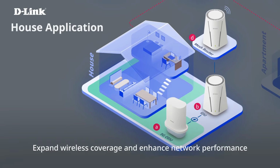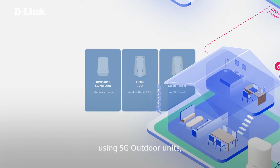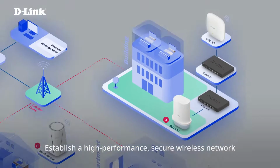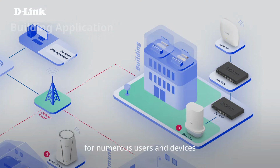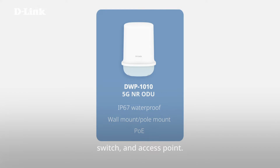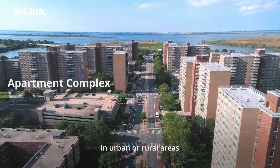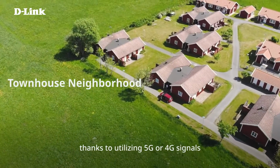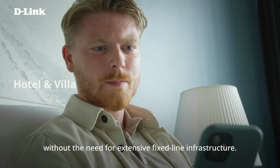Expand wireless coverage and enhance network performance for home applications using 5G outdoor units, Wi-Fi indoor units, and Wi-Fi mesh routers. Establish a high-performance, secure wireless network for numerous users and devices using a 5G outdoor unit, gateway, switch, and access point. Attaining universal internet access in urban or rural areas is now simpler than ever, thanks to utilizing 5G or 4G signals without the need for extensive fixed-line infrastructure.